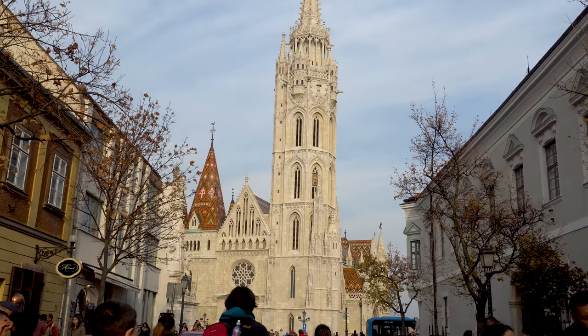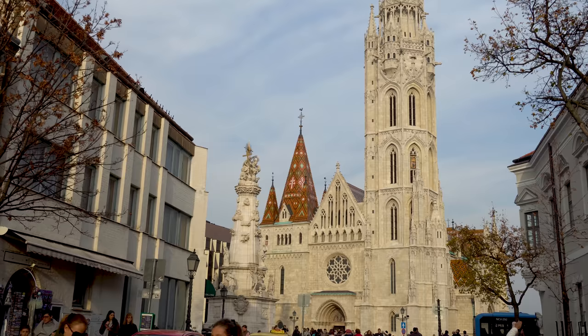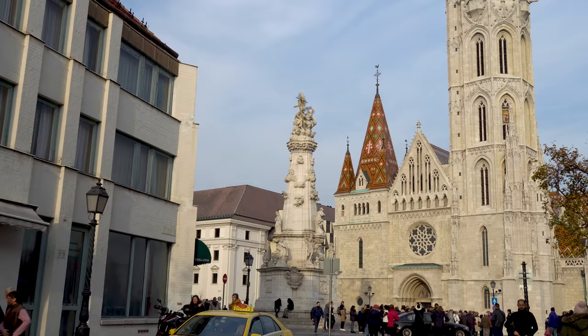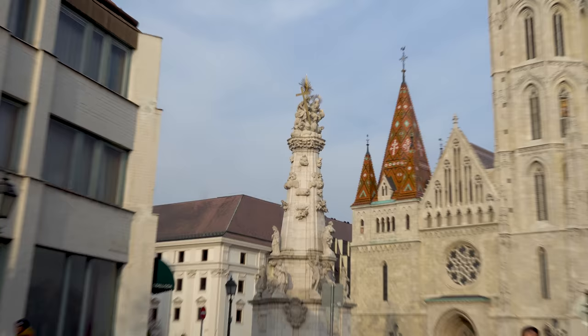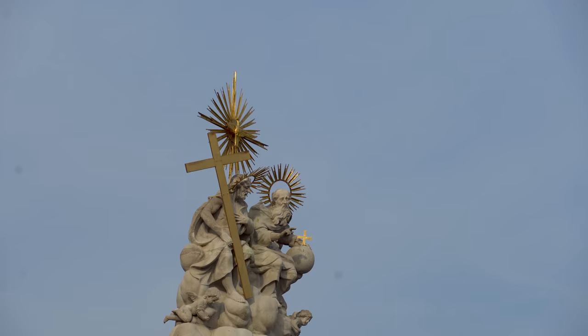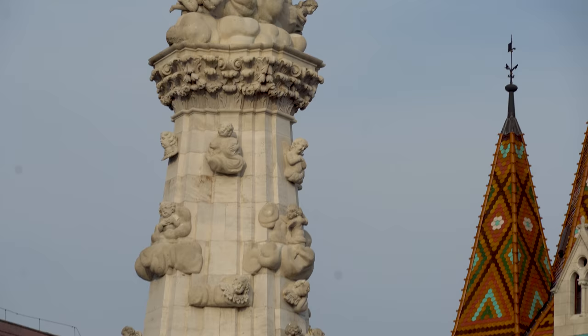So let's start by looking at the front of the church, and as you approach, there's a large column or statue just right here, and I will zoom in on that, as I often do when I'm doing a video, and show that to you. Really beautiful. This has got to be one of my all-time favorite churches that I've ever been in.